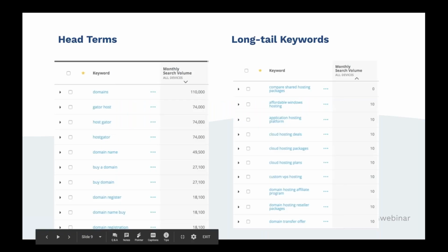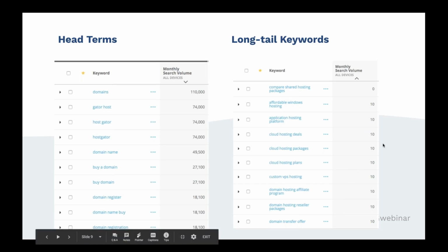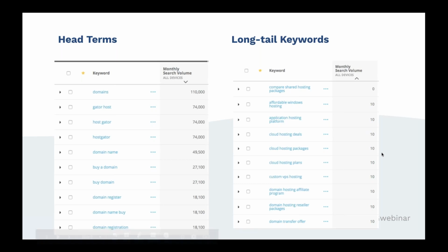Head terms are your main high search volume keywords. High search volume means that a bunch of people are searching for these queries each month. While these may seem like the best keywords to target, they're very competitive, which makes them difficult to rank for. Examples of head terms for HostGator are web hosting, website builder, and shared hosting.